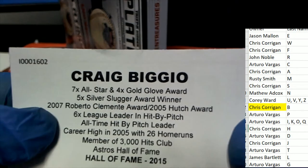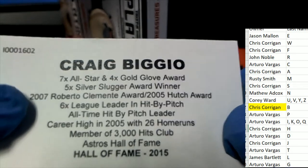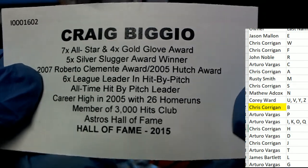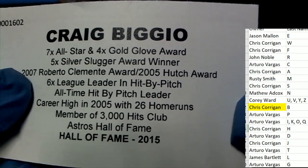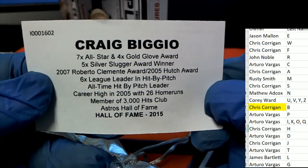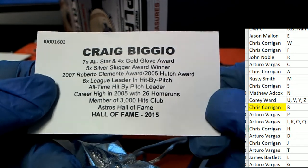This is the funniest thing because all-time hit by a pitch leader to me is just hilarious. I've seen him holding this stat before. He's the all-time hit by a pitch leader. And he used to crowd the plate quite a bit. I just think that's hilarious of a stat.